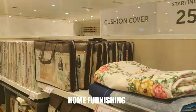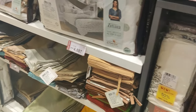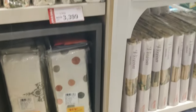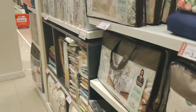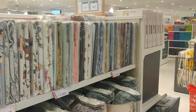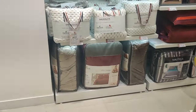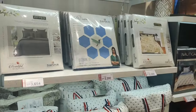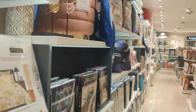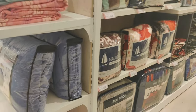We then explored the furnishing section. Collection included comforters and bed sheets, towels, pillows, table linen, curtains, throws and cushions, and floor coverings. World famous Turkish carpets and rugs are also available with a variety of styles and elaborate borders.